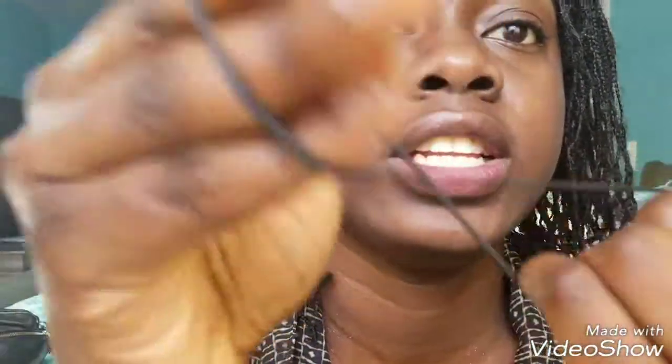Oh, so good. All right, next item I keep is a hair tie because I like to put my hair up sometimes. And this is my boyfriend's. I stole it from him. It's the rubber one where it's very nice and it doesn't come off your hair like in 3 seconds.